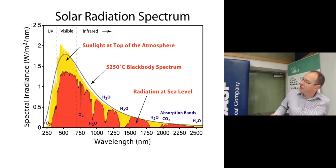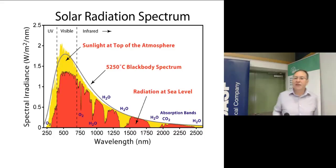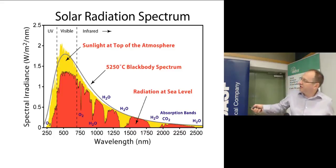We'll see here we have a few graphs. What we have, first of all, is the yellow. The yellow shows us the actual emission from the sun at the top of the atmosphere. So if you're on that satellite, you measure the emission profile. The emission profile extends from microwaves, infrared, through the visible, and into the UV, even down to about 100 nanometers or so.